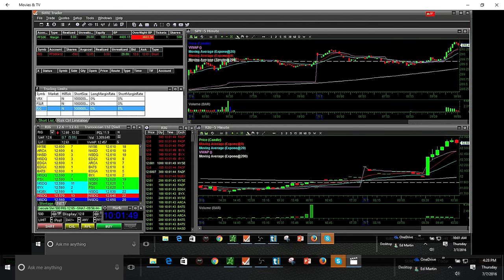Now I know it gets boring, sitting here watching the trade, but that's all I'm doing at this point. I'm just watching the price action because this is a day trade. This is a reversal, a trade that you want to see resolve relatively quickly.